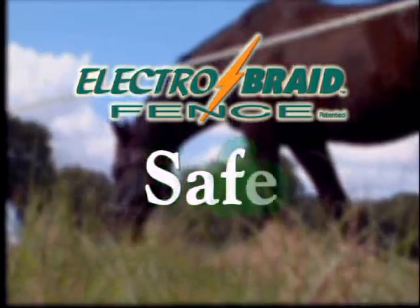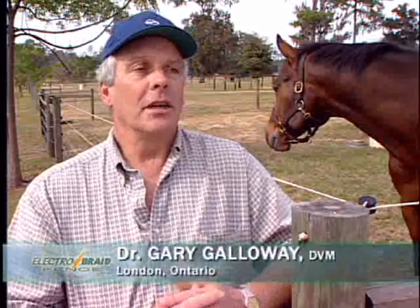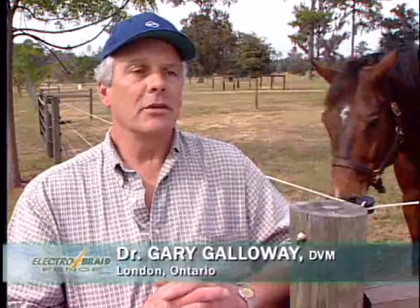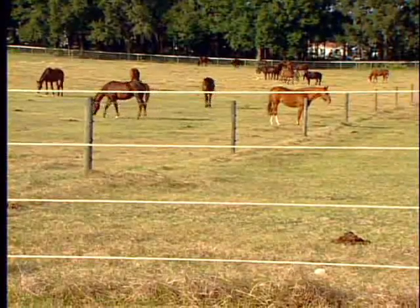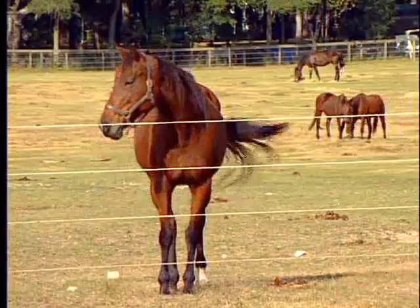ElectroBraid is safe. Well, I think it's probably the safest fencing out there. I mean, that's kind of what I was looking for, is something that would keep my horses off the fence. I find ElectroBraid to be one of the safest materials on the market for fencing. I used to have lots of little vet bills where the horses would hang a leg in the fence and get a small cut, and I'd have to call the vet out to sew it up and things like that. And with ElectroBraid, it is just keep the horses off the fence. I don't have any of those injuries.